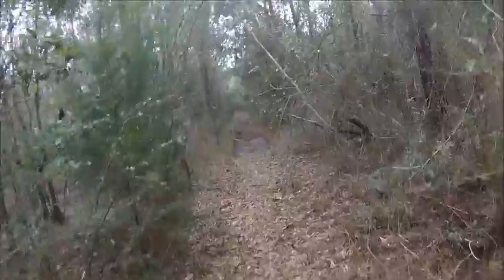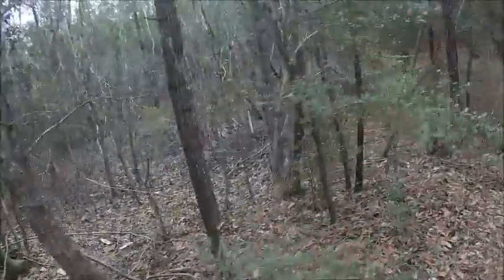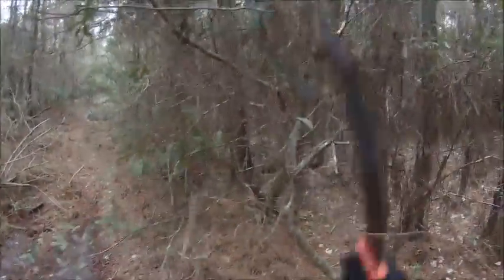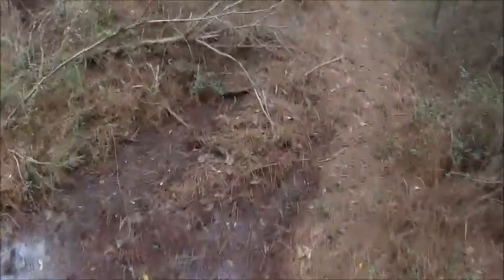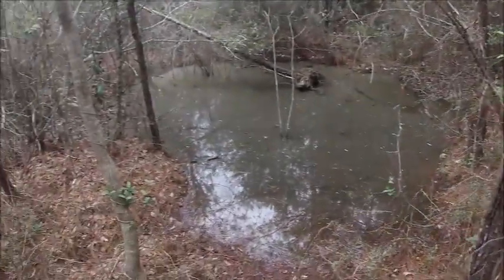Looks like a road I have never been on, but it's a four-wheeler trail. This doesn't look like the same one I remember. Must be a new one. Yep, this is a new one. I don't remember the ditch, or the two ditches on both sides. So this is a whole new area. I wish I brought my GPS watch, shows me exactly where I'm at.